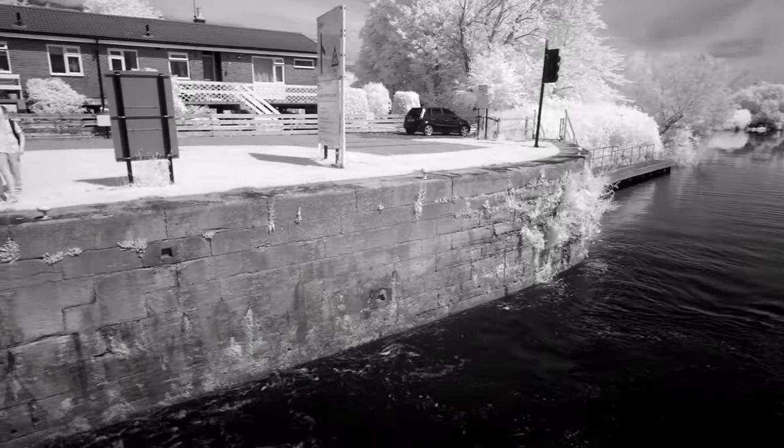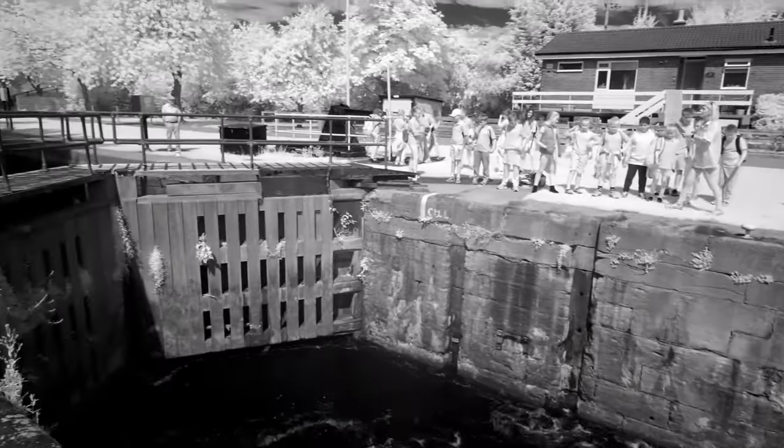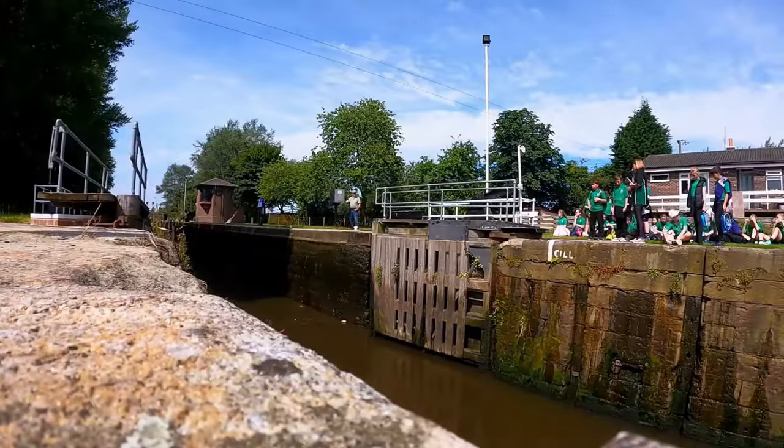Then it was back along the Aire and Calder Navigation Canal towards Bullholme Lock, which made a few nice photographs looking back towards the old iron bridge. I was even lucky enough to be there when the lock gates opened and a narrow boat came sailing through. Good to see the old canal system in operation.